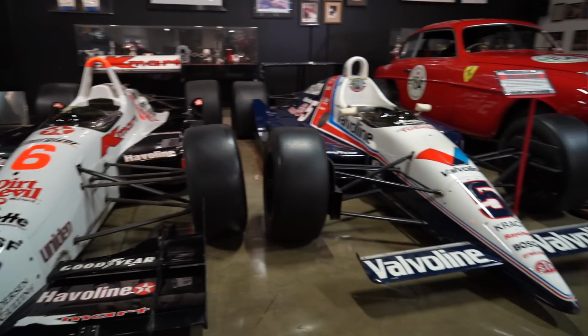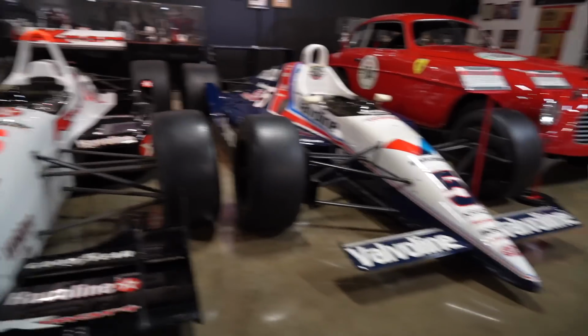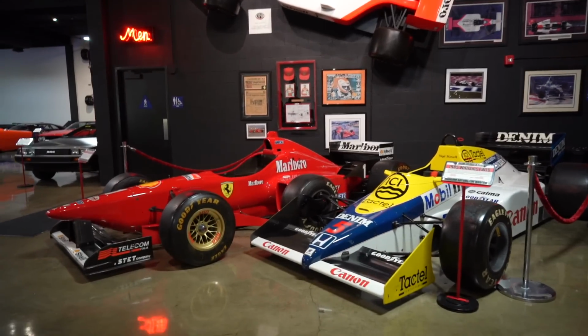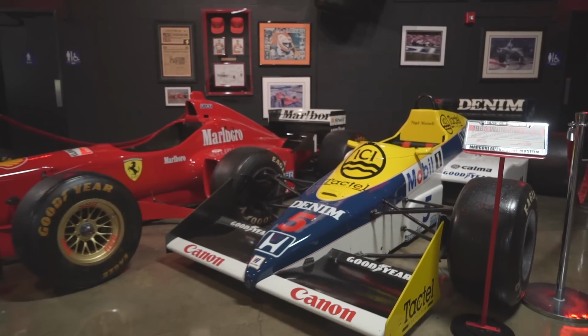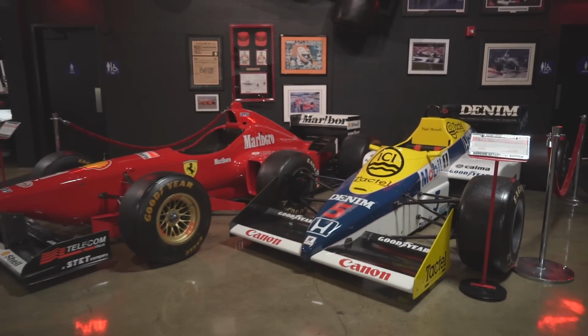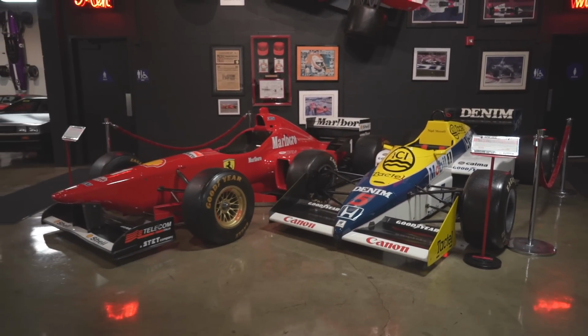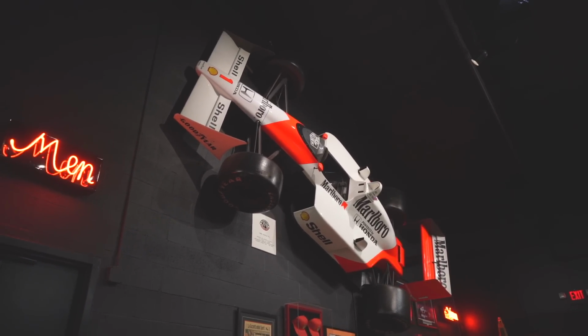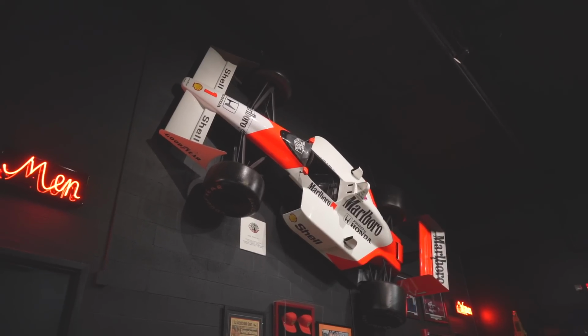This is Mansell's car? Yeah, Nigel Mansell. This is our Ferrari religious experience: Nigel Mansell's Formula One car, Michael Schumacher's Formula One car, and of course Ayrton Senna's Formula One car, all in one place. It's like the Holy Grail of race cars. There you go. That's it. It truly is.